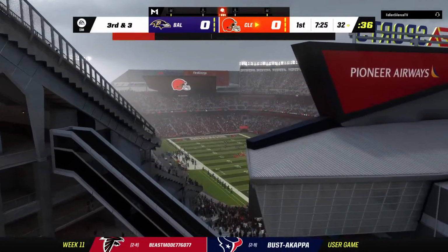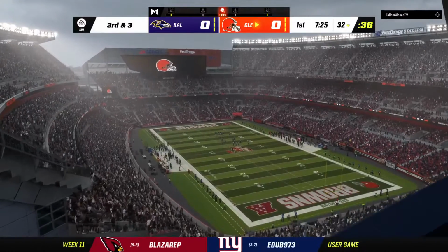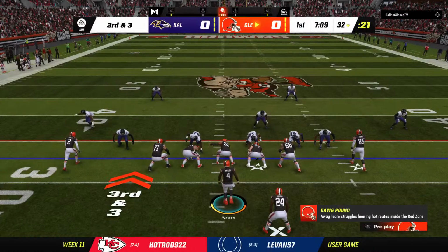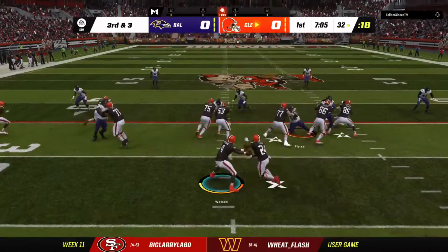And now it's 3rd and 3. Oh, I see you nodding your head along with me, partner, because it's pretty obvious what they were trying to do there on the drag route. With his speed, they're hoping he can turn the corner and maybe take this to the house. But that was excellent work defensively to make sure once he caught it, he wasn't going anywhere.